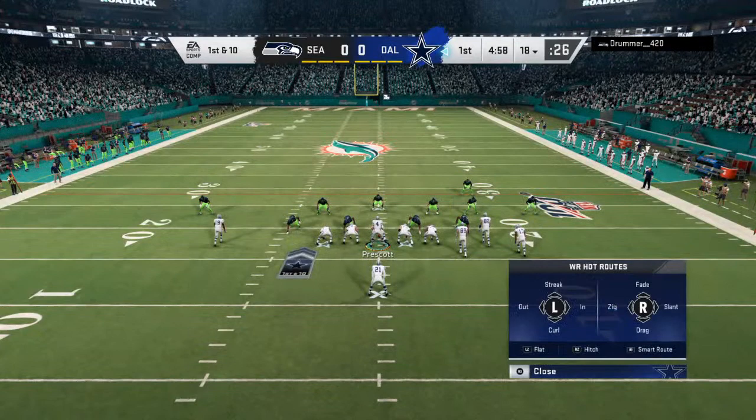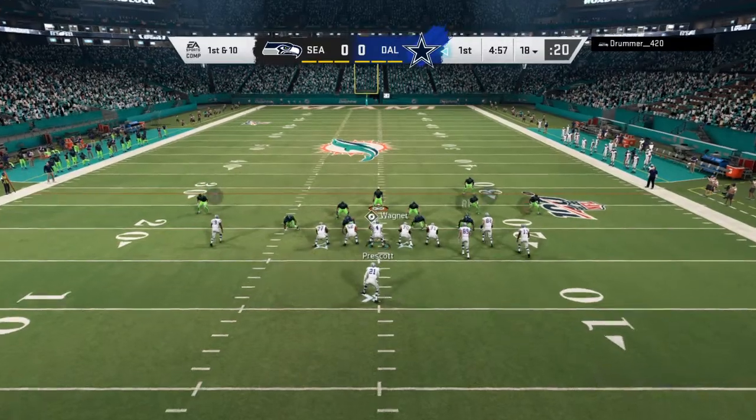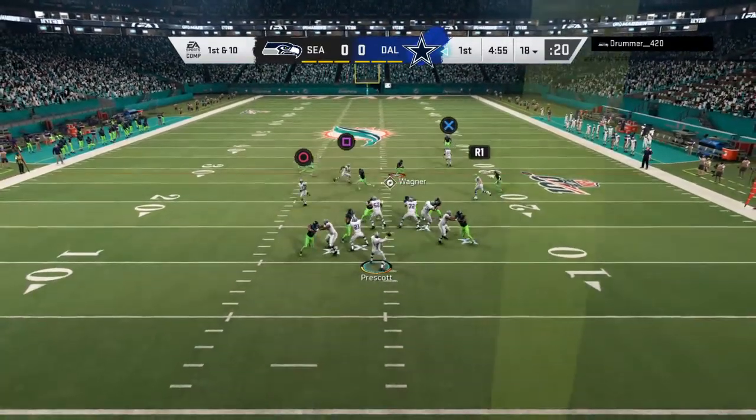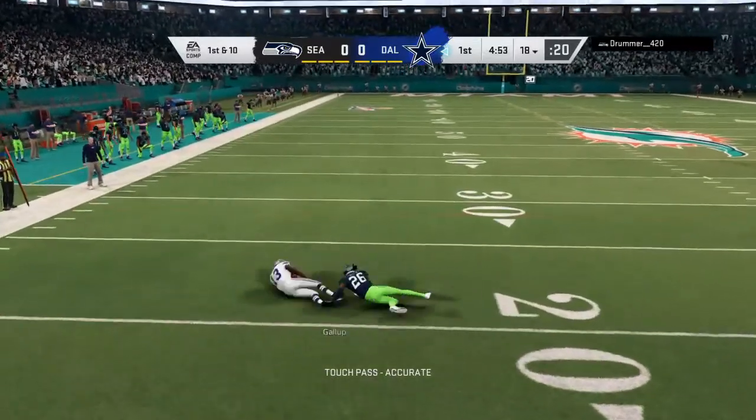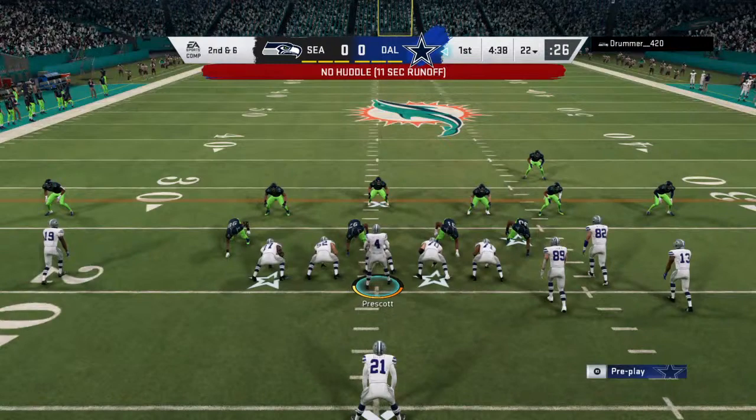Mike 54. Bang. There we go, 47. Right there, 54, right there, 54, Mike. Watch the 26. Prescott looks to throw on first. Got his man there, complete to Gallup. 4 yards the result on the first play from scrimmage.